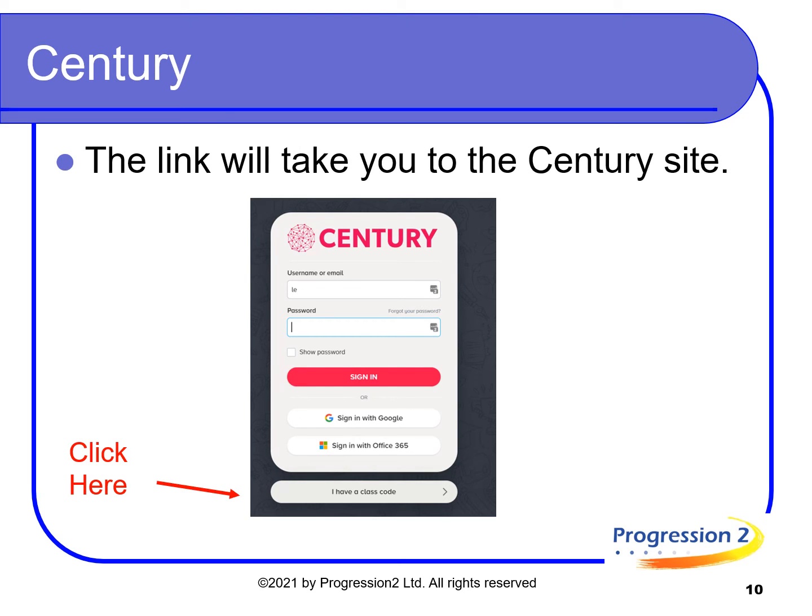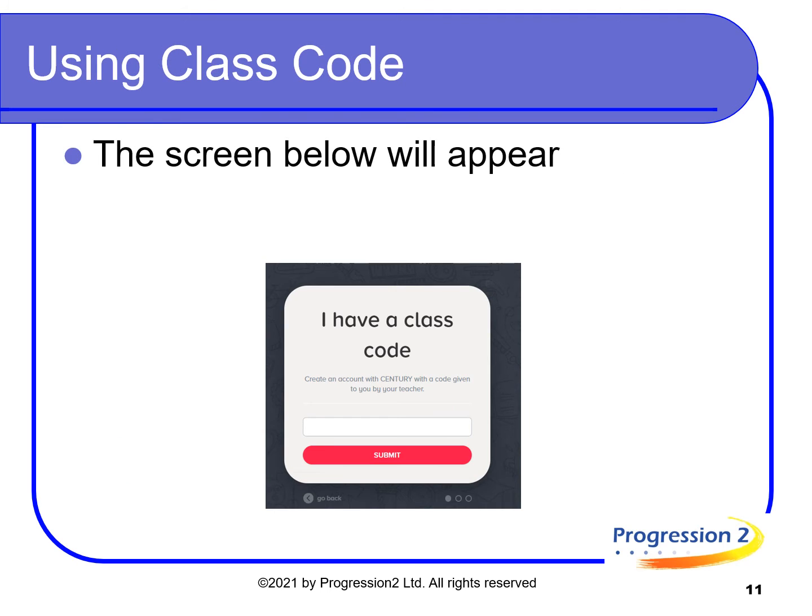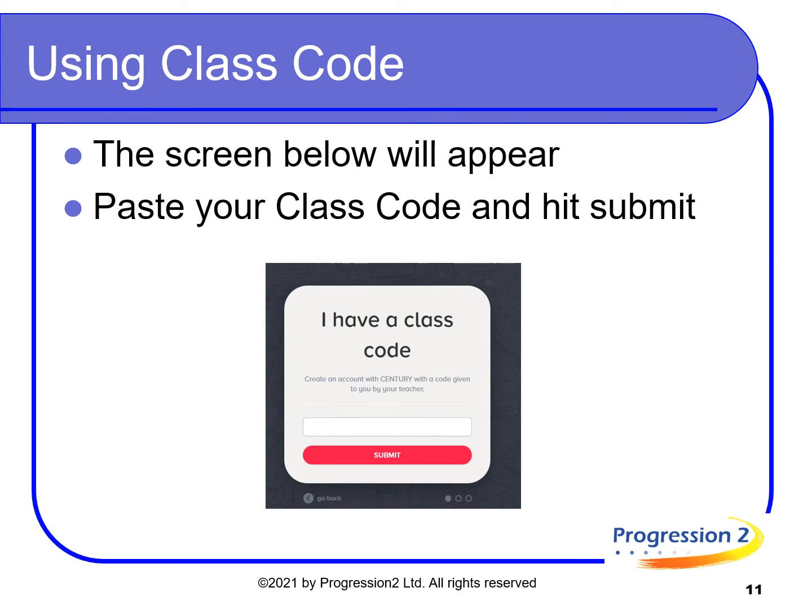Sentry. This will then take you to the Sentry website where all our learning takes place. Even if you have been a learner with us previously, please do not log in, but go to the bottom of the login screen and click where it says, I have a class code. Using your class code. Once you see the screen that's shown on the slide, paste your class code into the area for typing and then hit the submit button.